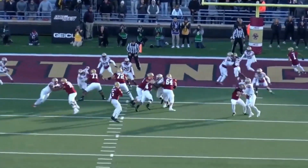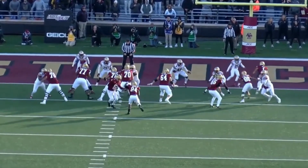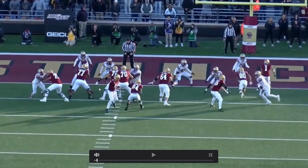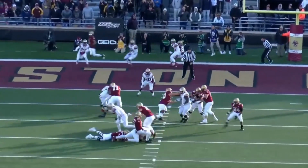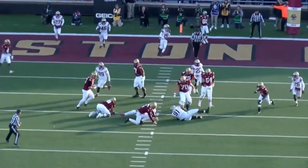Like you said, the length is obviously a plus. His size is very good. And when he is the aggressor, he can be very dominant. As you see here, he gets his hands on you, and really, there's not much you can do. Good footwork, moving laterally, which is good, and just keeping a good base, and he's on top of him. Got to shove him into the ground, too.